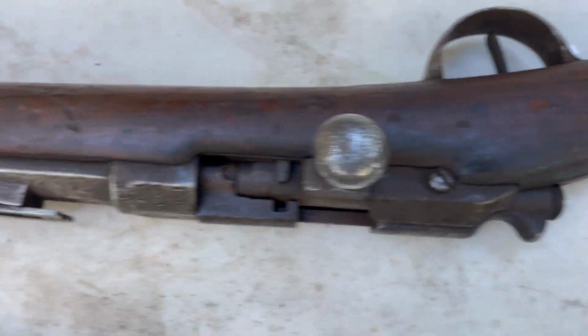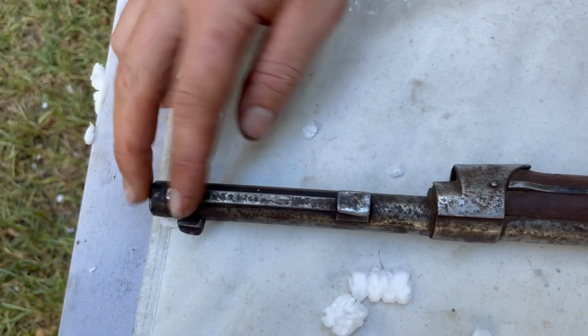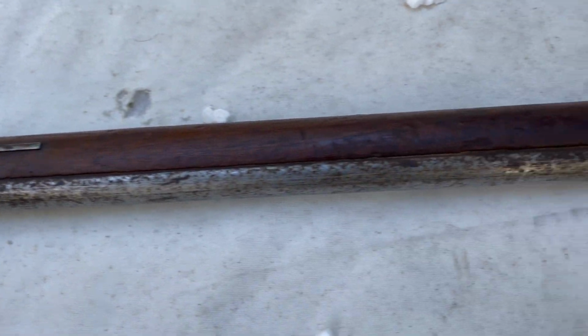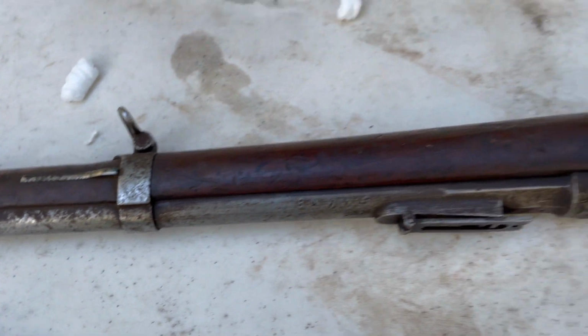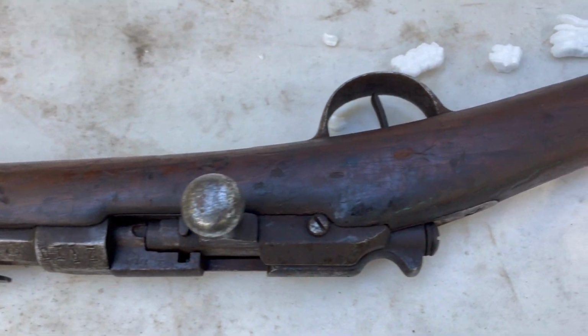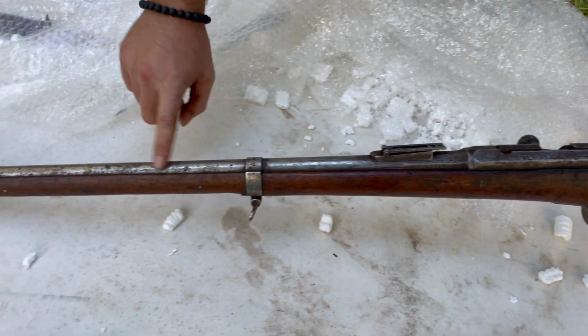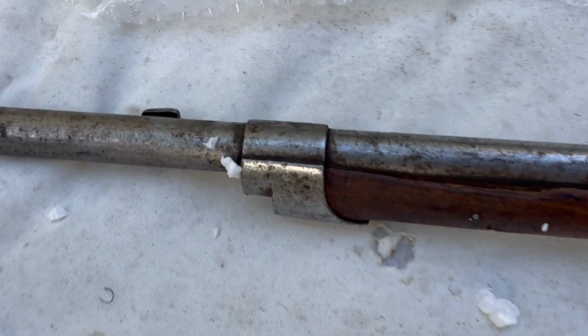Look at this. Stock looks good on this. Yeah, got the bayonet. This is an infantry. They call them an infantry rifle, but it's the same length as the carbine. So guess what? I'm calling them infantry carbines because they were cut down in Ethiopia by the Emperor and Empress for the shorter barrels.